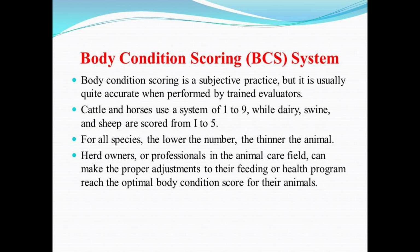So here are some points, you can note them down. Basically, body condition scoring is a subjective practice which is performed by trained evaluators with the help of visual assessment. In the case of cattle and horses, the score assigned is from 1 to 9, while dairy, swine and sheep are scored from 1 to 5. For all the species, the lower the BCS number, the thinner is the animal.